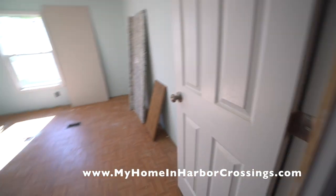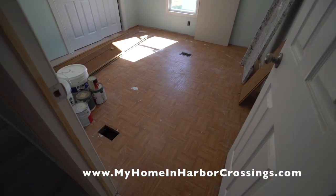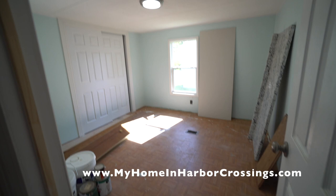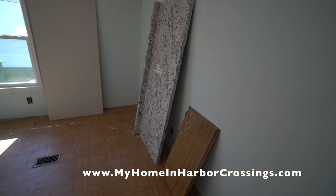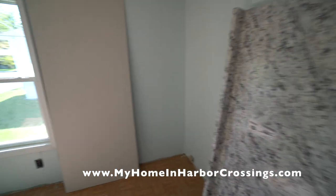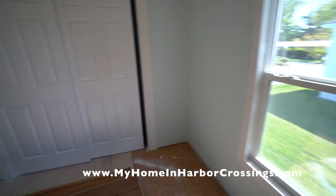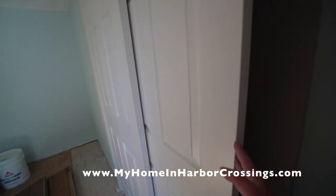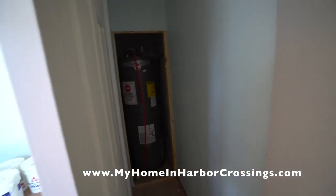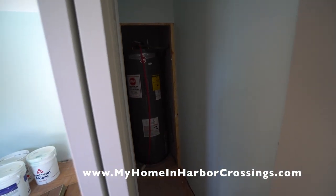And again, this isn't done. The floor still has to be covered, but we did paint, and the guys, there's that extra piece of countertop for the desk area. Great new windows. And then they added bypass doors for the closet. There's a little bit more drywall. And the hot water heater is down there. It's huge.